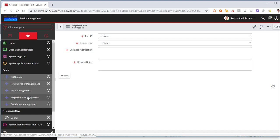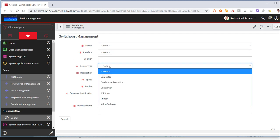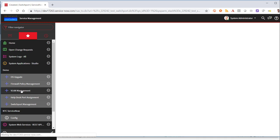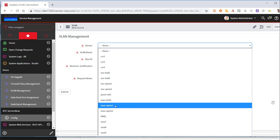Okay, so we have a few of these pre-built, like Help Desk, VLAN Management, switch port, a little bit more network-centric. As we mentioned for Help Desk, they would select the actual device type, or switch port management. You can do device type, but you can also do a VLAN ID to override that as well. Okay, so we'll get started with VLAN Management, and come back to things like OS Upgrade in just a minute as well. So for VLAN Management, as you'd expect, we're going to select our device.